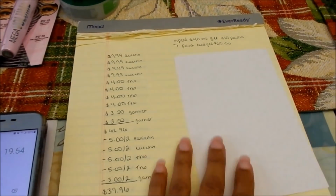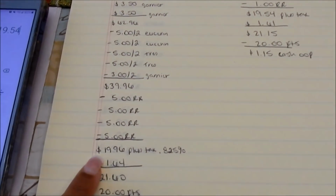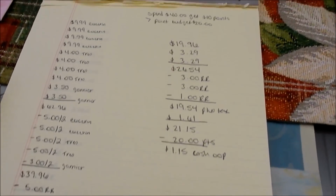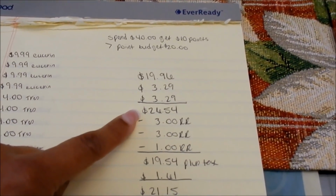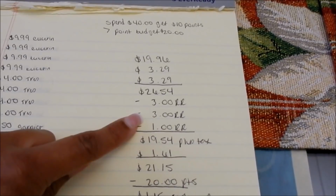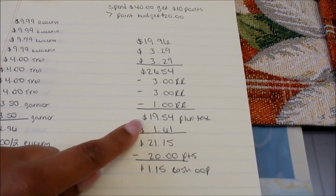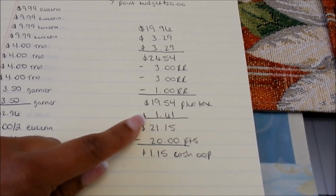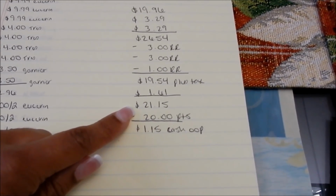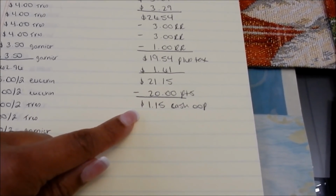So let's look at the math here. $19.96, that's where we stopped before we added in the Wet n Wild and any other registered rewards. So adding in the Wet n Wild brings us to $26.54 minus a $3 registered reward, another $3 registered reward, and then a $1 registered reward. So now I'm at $19.54 plus my tax, which comes out to $1.61 for a total of $21.15. Using 20,000 in points, I'm going to pay $1.15 cash out of pocket.